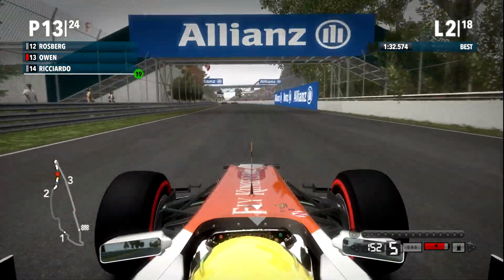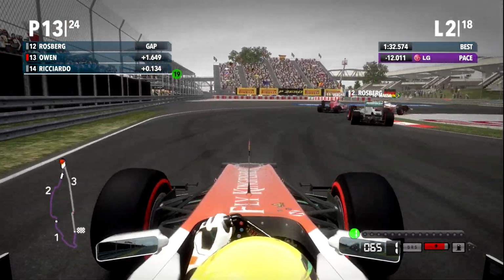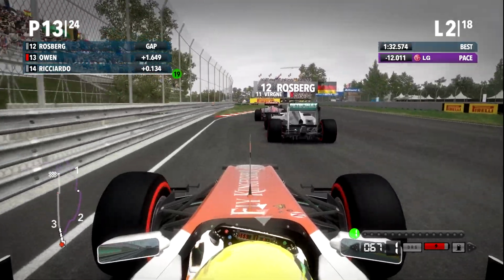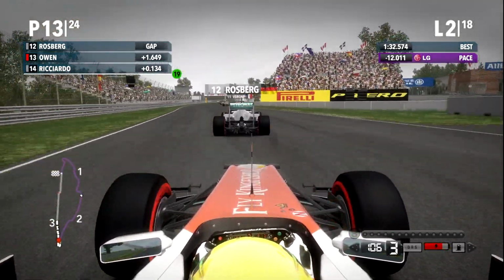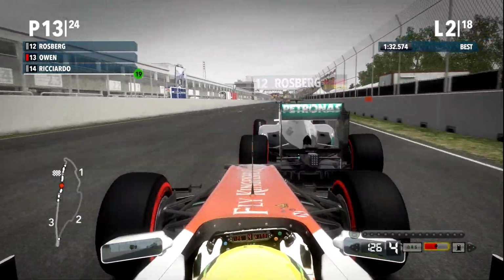Now, we haven't had any safety cars yet in this season, but I feel like if we're going to get a safety car, this is exactly the circuit that it is going to happen at. Rosberg just in front of us, Jean-Eric Vergne as well. We got some pace here today in Canada. I'm feeling pretty good. Really good run out of the final chicane.